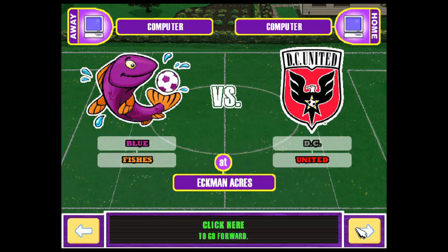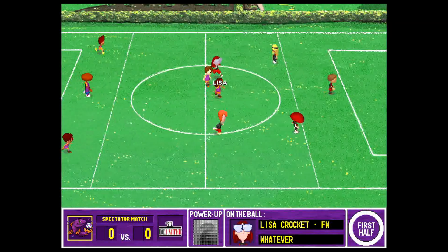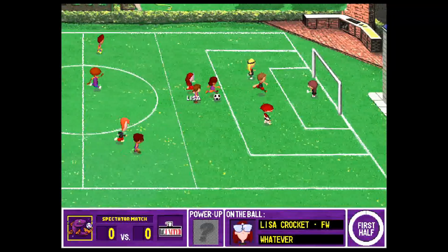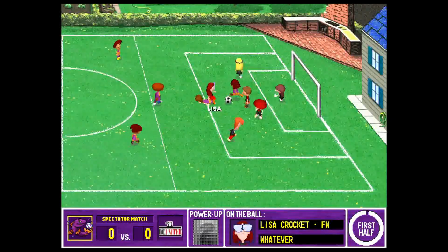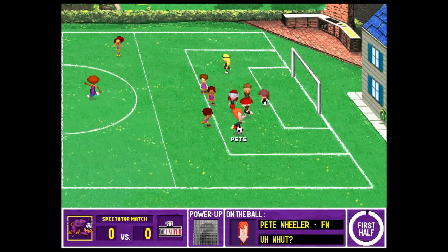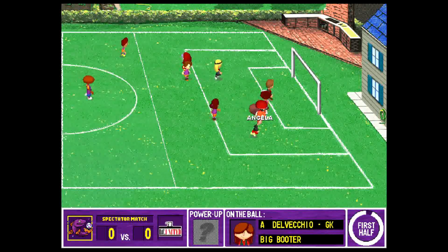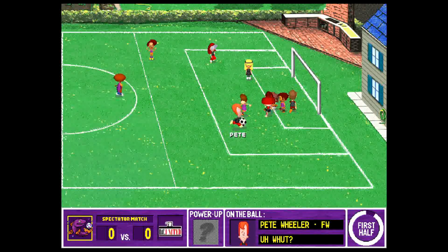Let's see what's happening on the field. The Fishes get the match underway. Forward with the dribble. Tremendous ball control. Takes a chance. Slides in. Lisa pokes it free. Jones gets a piece of the ball. Gets possession. Bryce jabs the ball free. Let's go, Fishes.